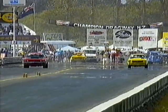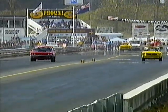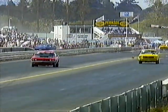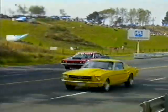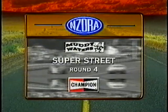Final run in the Ryco Quick Street sees Paul Hammond in the 71 Cuda going up against Paul Harker in the 65 Stang. And this victory gives Paul Hammond a national title for 2001, 12.408.